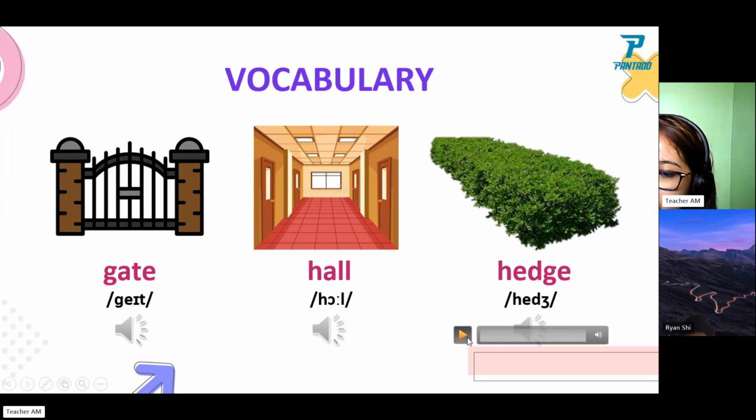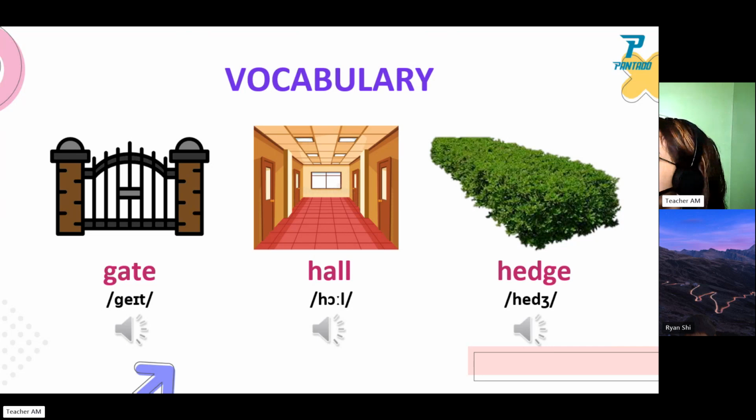Okay, and next we have hedge. Hedge. Oh, yes, hedge. I know. Okay, so it's like what we call, I forgot the other term, bushes. Bushes. Yes. So I'm going to write that. Hedge is also called bushes.